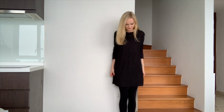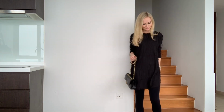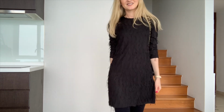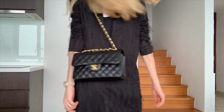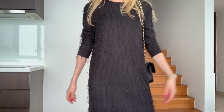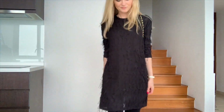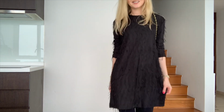I have to say I love the way this dress looks with black tights. It looks pretty good. One more thing, this dress has a long slit at the back. I think I would have to close it up. I'm not really comfortable with this, but my seamstress can fix it. It's not gonna be expensive to fix this as well, so it's not a problem.